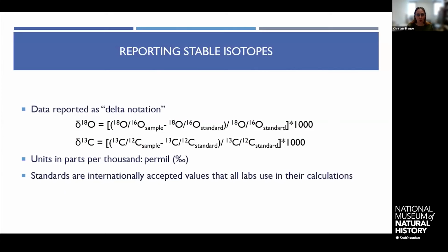Text. Data reported as delta notation. Delta oxygen 18 equals open bracket, open parentheses, oxygen 18 divided by oxygen 16 subsample minus oxygen 18 divided by oxygen 16 substandard, close parentheses, divided by oxygen 18 divided by oxygen 16 substandard, close brackets, times 1000. Delta carbon 13 equals open bracket, open parentheses, carbon 13 divided by carbon 12 subsample minus carbon 13 divided by carbon 12 substandard, close parentheses, divided by carbon 13 divided by carbon 12 substandard, close brackets, times 1000. Units in parts per thousand. Per mil, a percent symbol with 2 circles on the bottom. Text. Standards are internationally accepted values that all labs use in their calculations.